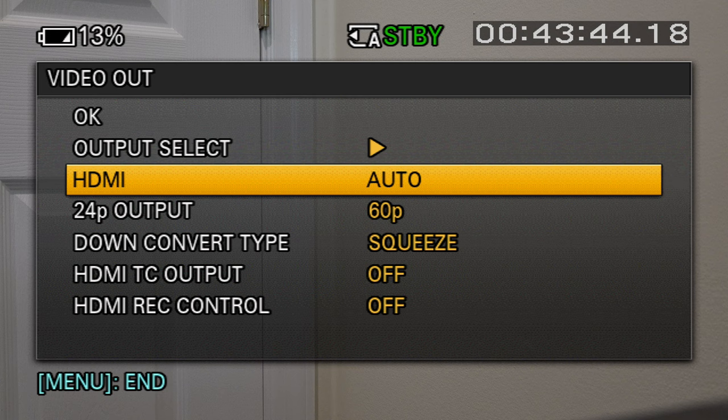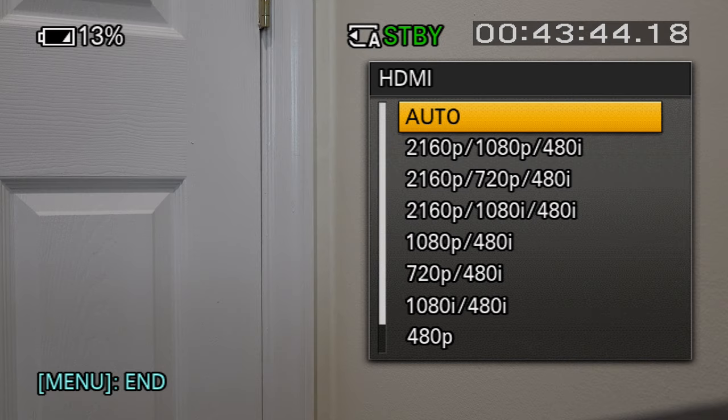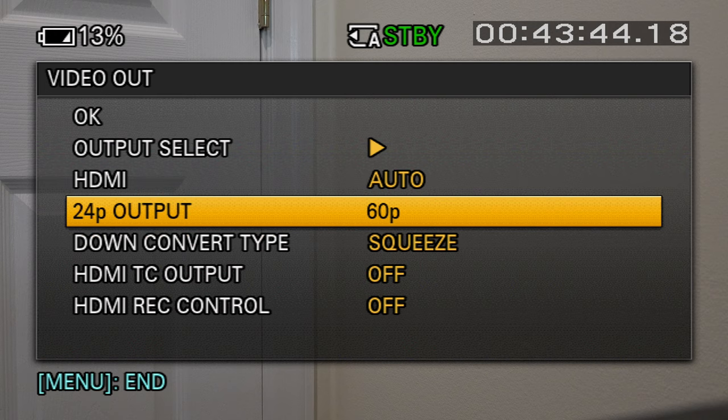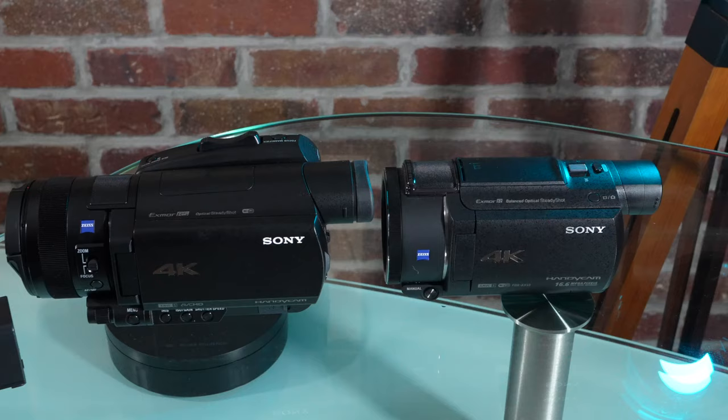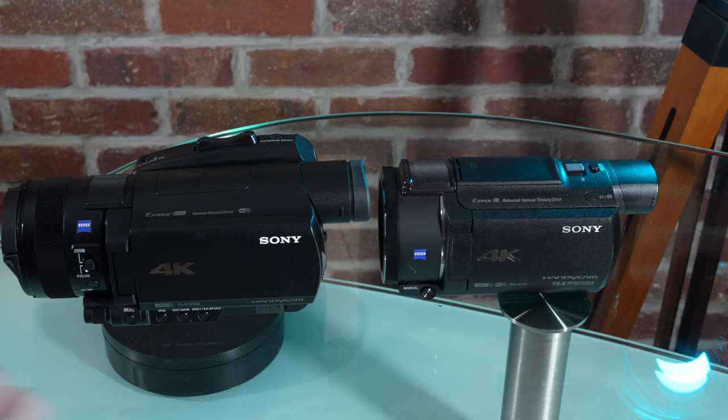Internal resolution is 4:2:0 8-bit, but the HDMI output is 4:2:2 and looks to be 10-bit from what I can tell. The AX53 has the more unreliable micro HDMI port. Both cameras use the same battery, and you can use longer batteries to get almost unlimited recording time. That's what's great about a camcorder.